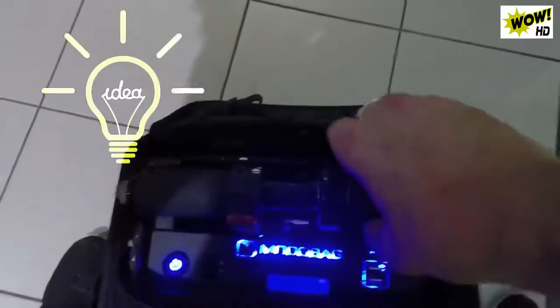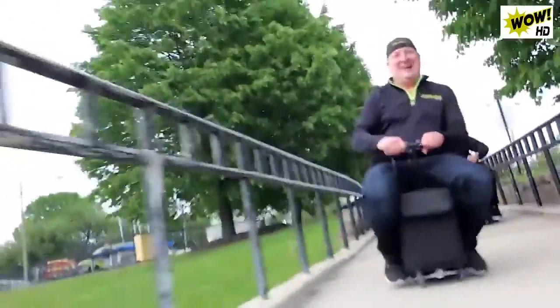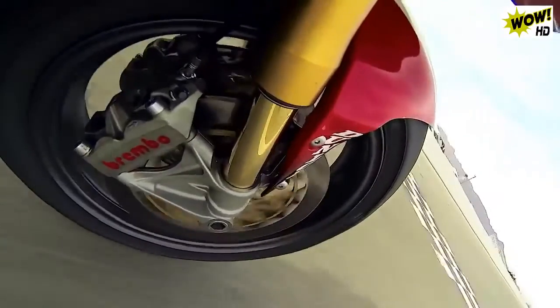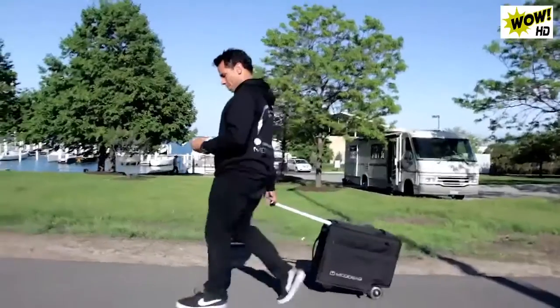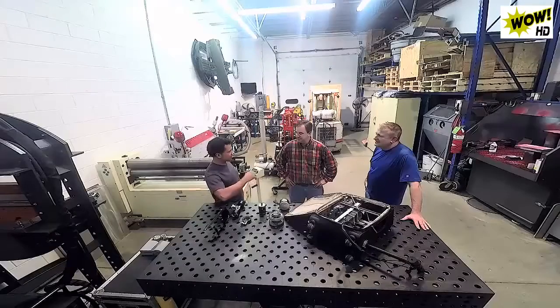All of a sudden I got the idea, you know what, why not motorize these? What a better way to get around. Well, I was gonna need some help, and the first person I thought of was my buddy Boyd. We just got back from Daytona 200, we won, and Kevin came with this idea about the Motobag. And I looked at it and I thought, wow, this is a great idea. How can we make this a reality?